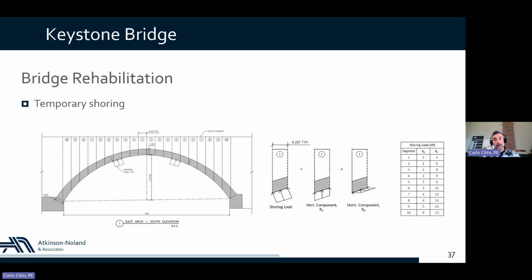Well, we did an analysis. We had the model, so we used the model to do a load analysis and provide the loads for the temporary shoring design for this. So what we did was dividing the arch in small 4-foot sections and calculate loads on each section. And because it's an arch, you have to provide support in both the lateral, the horizontal and vertical direction. So you have 2 directions to support.